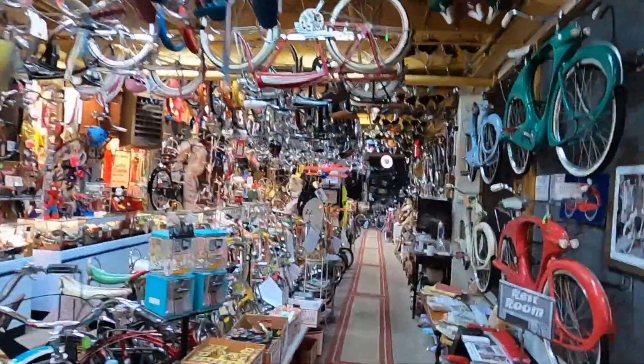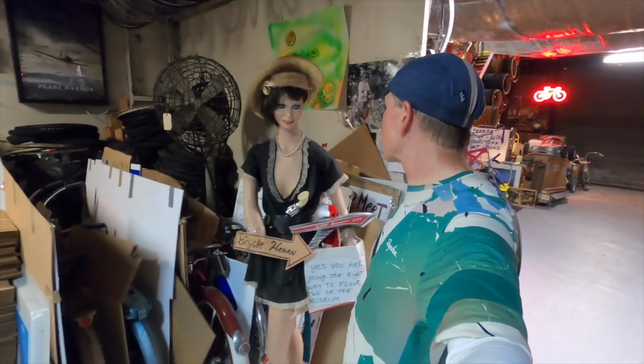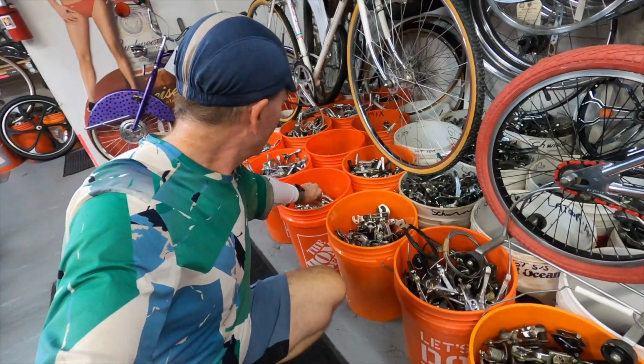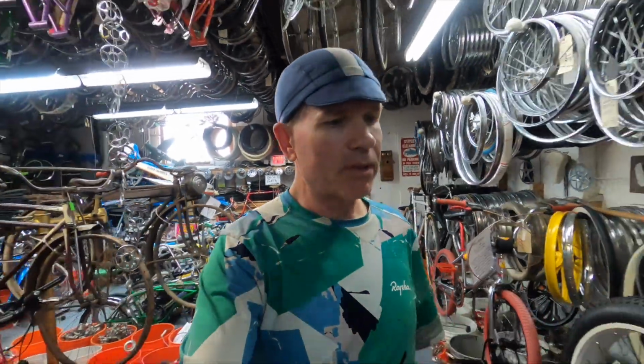Going into a place that I've been waiting to see for a long, long time, Bicycle Heaven. This place has got a ton of old bikes, famous bikes, movie props. Excuse me, is this the right way to the museum? Oh, yes, you are going the right way. Cool. This place has a ton of parts. I mean, look at all the derailleurs and shifters and old caliper brakes. This place is not only a museum, but it's a storehouse of old parts, and just about anything you'd want to find for restoring a bicycle.